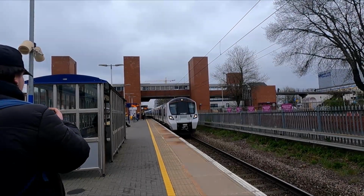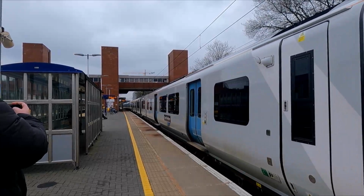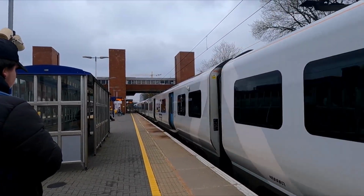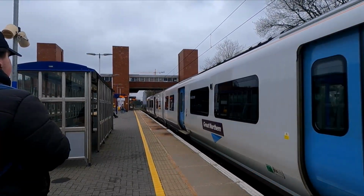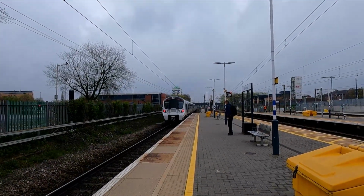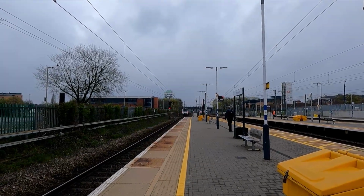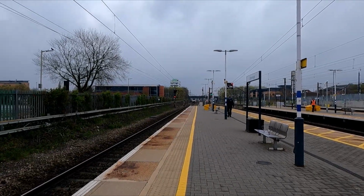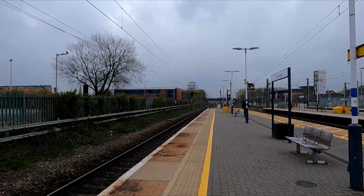Right, departing now is the 1000 service to Moorgate. So that did an ECS from Letchworth, went on to platform 1, which they don't normally do now. They used to, before platform 5 got installed. But the next one will use platform 5, so yes.